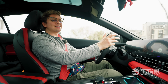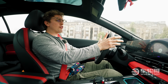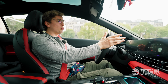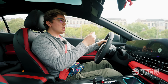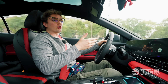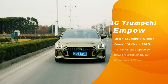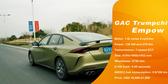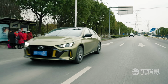I would describe my time with the Empow as something like a long-term romantic relationship. At first, it could absolutely do no wrong. I was completely charmed by the 1.5-liter Turbo 4 up front, specifically the sound of it. It sounded like no other modern 1.5 turbo that I'd ever heard. The power, too, while not overwhelming: 130 kilowatts, 270 newton meters of torque, about 177 horsepower and 200 pound-feet, 0 to 100 kilometers per hour in a little under 7 seconds.